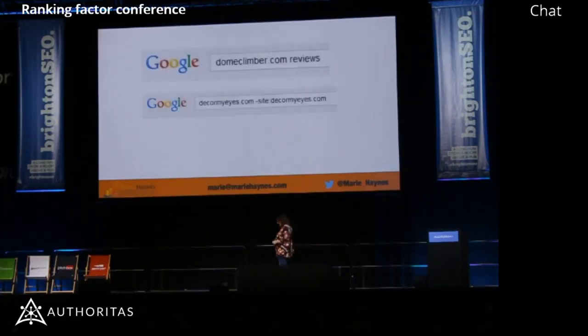So this is a screenshot from the guidelines. You can see that they've used the old Google logo. They haven't changed it. And this is instructing the quality raters how to find this reputation information. It's pretty simple. They do a search for reviews plus the URL of the business that they're looking at. And this is what we do in our site quality reviews, the very same thing.